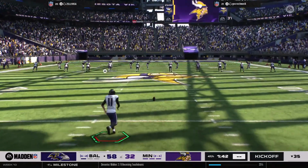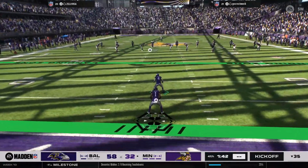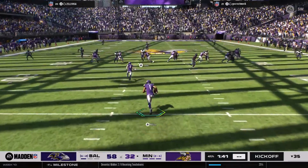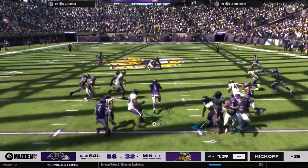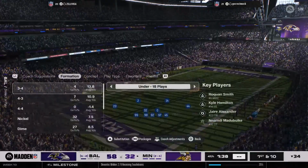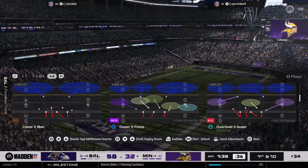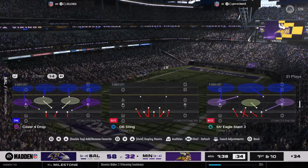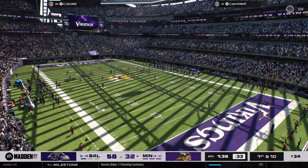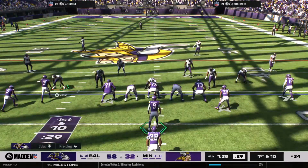Set now to kick this one away, and off it goes. Good-looking return set up here. And all in all, a pretty solid return. Nearly got it to the 35. They'll mark him down officially at the 34. The Minnesota offense about ready to get this next drive underway.